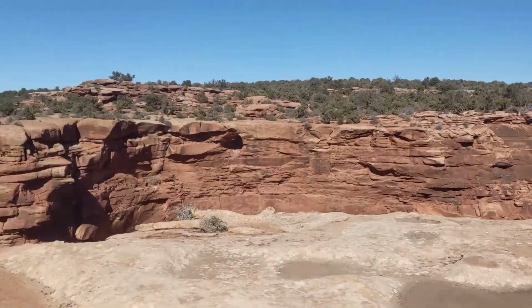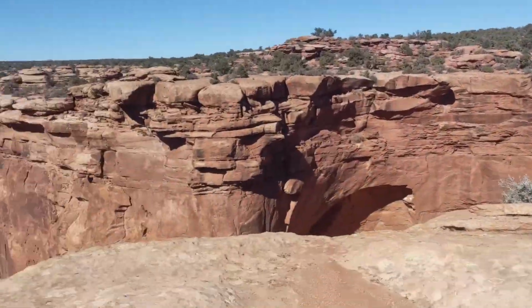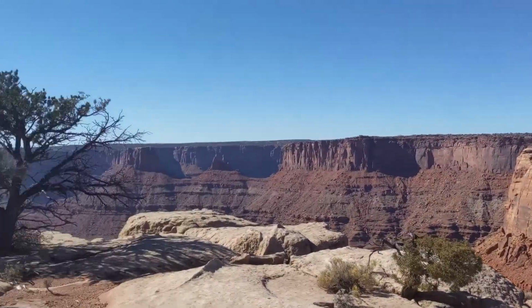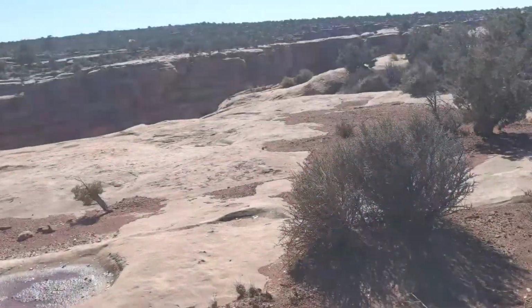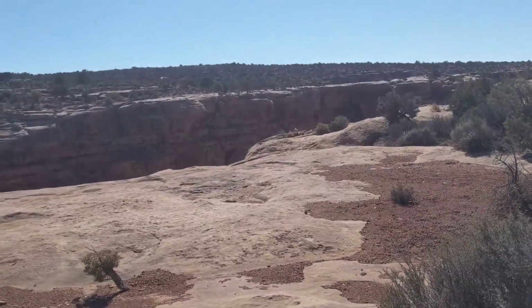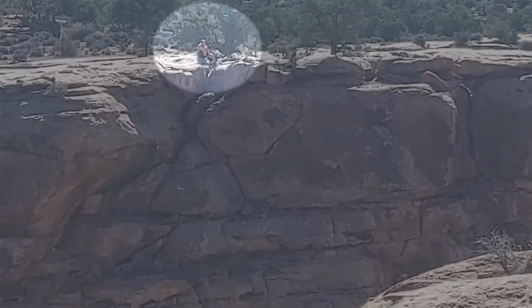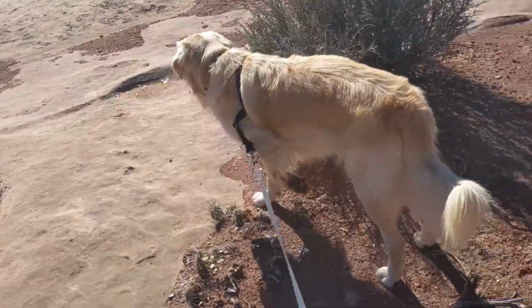I don't think this is quite the point. Looks like the path keeps going a little bit, but we'll stop and look while we're here. Come here. John didn't want to hike over with us, so he's sitting. Hudson, hold on. He's sitting over on that rock over there. Well, we're gonna hike over to Bighorn Point.